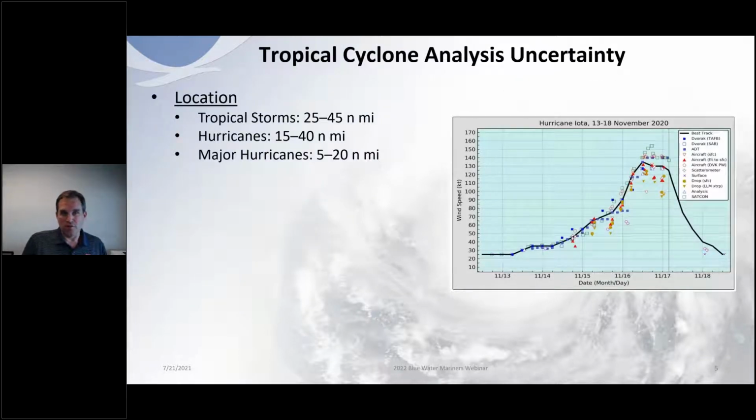So we talked about analysis uncertainty. So just for, when we're talking about location of the center, so when we have tropical storms, our best estimate of the accuracy or uncertainty in the analysis of the center position ranges from about 25 to 45 nautical miles. It's probably on the higher end for those weaker systems, especially at night when you don't have the benefit of visible imagery, which gives you a better look at the low-level cloud structure.